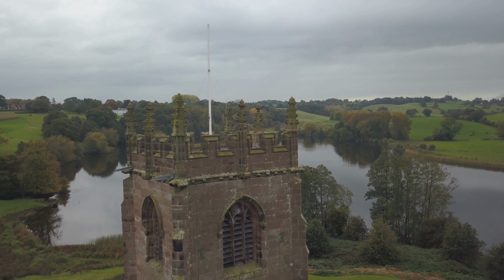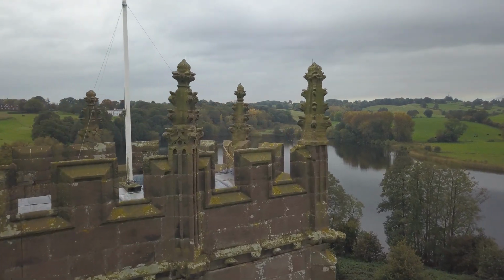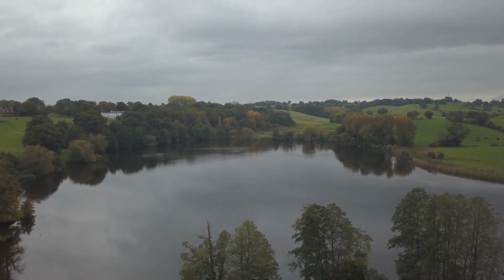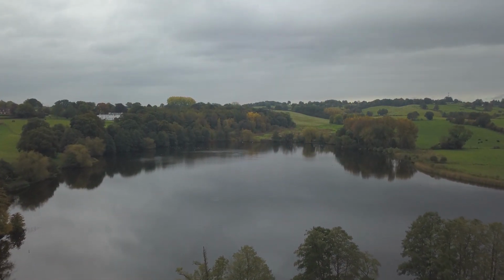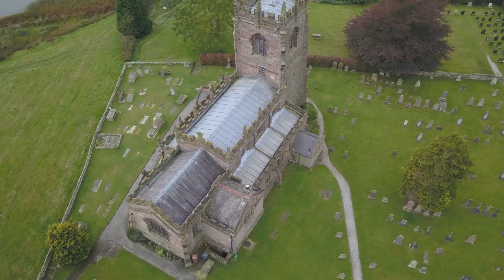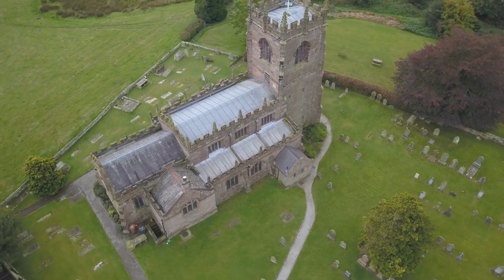St Michael's Church here in Marbury, Cheshire stands on a slight rise, and it overlooks what is known as the Big Mere. We know that in the year of 1299 AD, a timber wattle and daub church stood on this site. However, in the 15th century, a stone church was built. St Michael's stands here in an idyllic landscape on the Cheshire-Shropshire border.